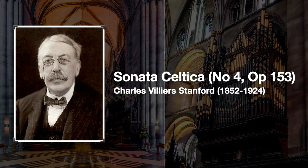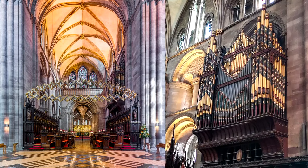For this, I have chosen to play at Hereford Cathedral. This is a wonderful Father Willis organ, and the way it has been recorded a little bit more close, we can really hear some of the wonderful melodies and harmony come to life on this instrument. I think it has the sounds that he had in mind.